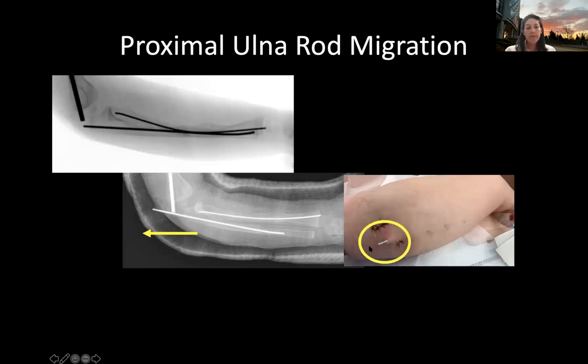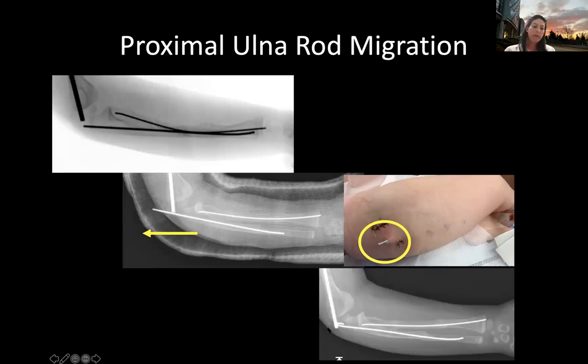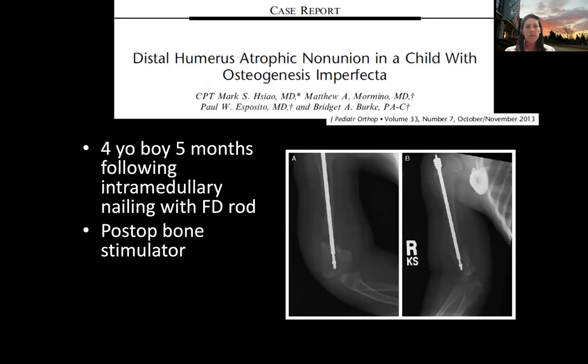The way we addressed this is by re-advancing the rod, we bent the tip, we exposed the elbow to provide additional tissue coverage over this rod, and fortunately it has gone on to do quite well, but this is an issue in the OI community that we do face.